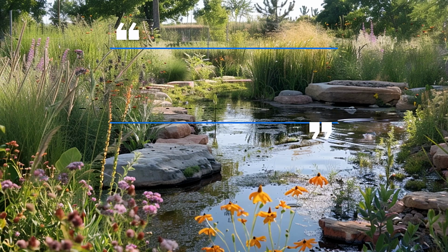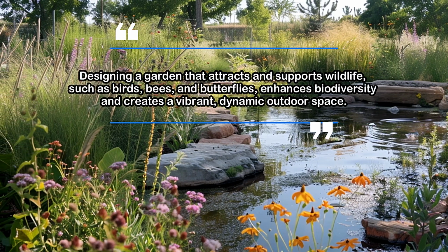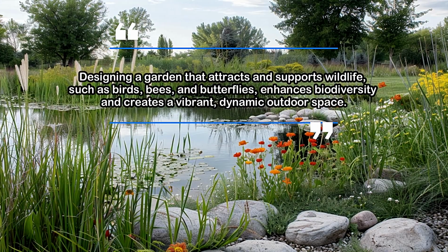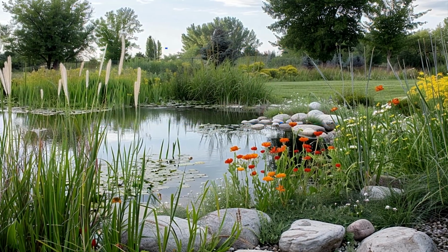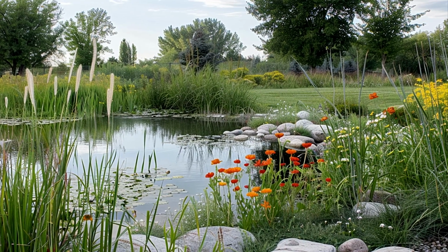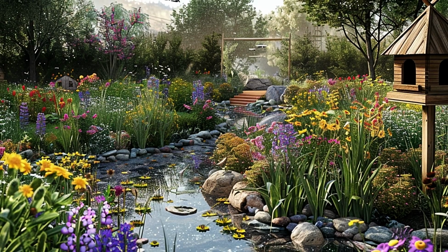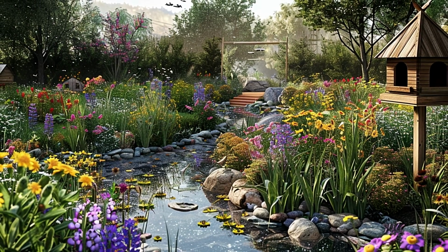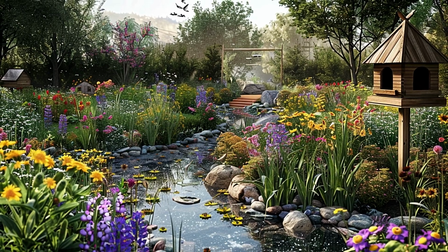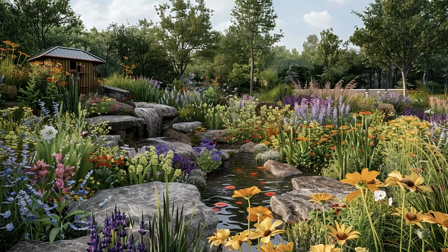Designing a garden that attracts and supports birds involves more than just providing feeders. By incorporating native plants, you create a sustainable habitat that offers food, shelter, and nesting sites. Native plants are adapted to local conditions and support local wildlife, making them ideal for bird-friendly gardens. This guide explores how to design a garden for birds using native plants, including key elements, practical tips, and the benefits of creating a bird-friendly habitat.